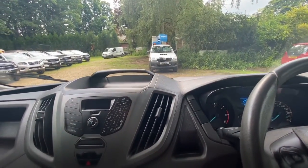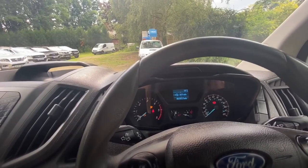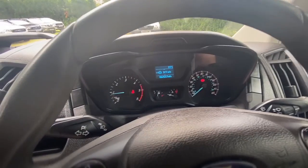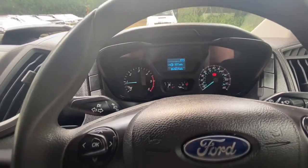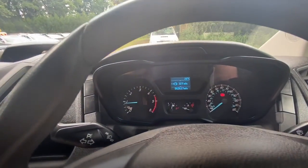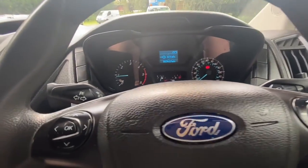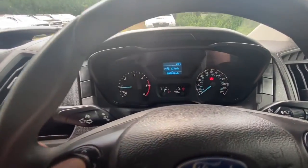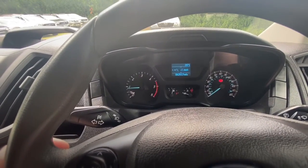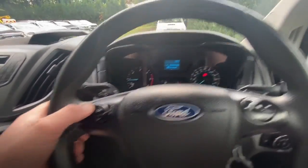Let me start it up. Turn that off. So as you can see, there's no warning lights on the dashboard, apart from obviously that's the handbrake. Other than that, there's nothing else. A bit of a bonus if you buy this quick, it's got over half a tank of juice in it, unusual. So there's no warning lights, there's no warnings on the dashboard at all.